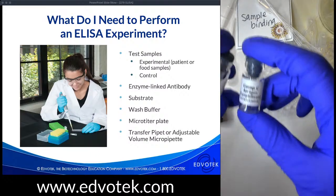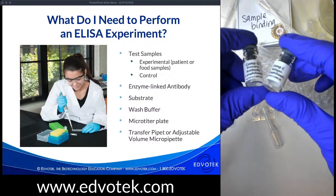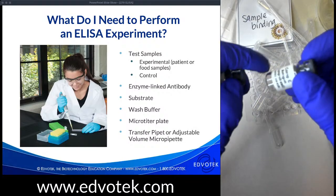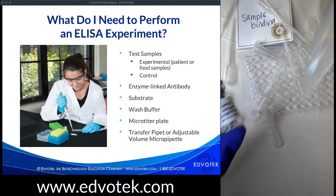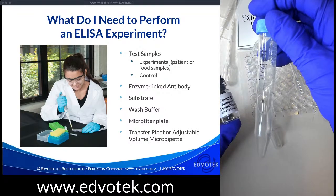which is here. I've already opened these vials, but our antibodies and antigens come in a lyophilized format, and you just add the dilution buffer to reconstitute them, and it's really easy. You would take your antigen solution, add buffer, and then move it to a 15 ml conical tube before aliquoting this for your students.